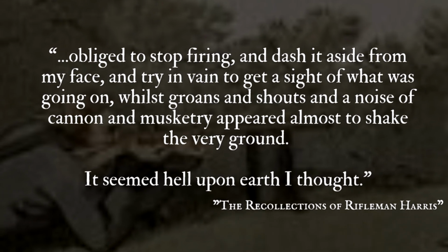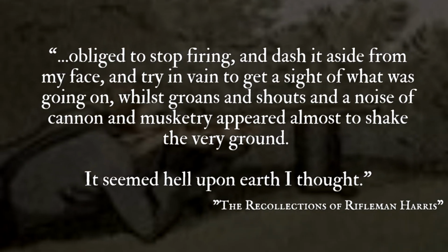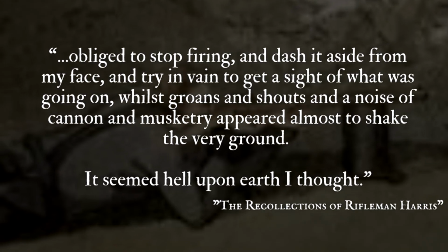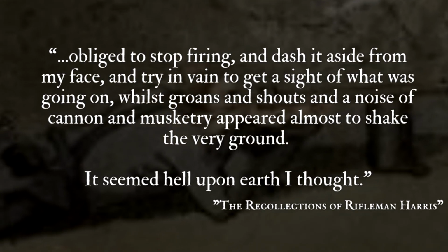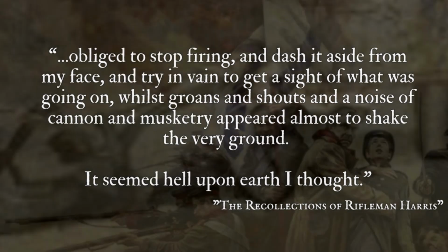And a short time after this description, Harris describes how he was obliged to stop firing and dash the smoke aside from my face, and try in vain to get a sight of what was going on, whilst groans and shouts and a noise of cannon and musketry appeared almost to shake the very ground. It seemed hell upon earth, I thought.